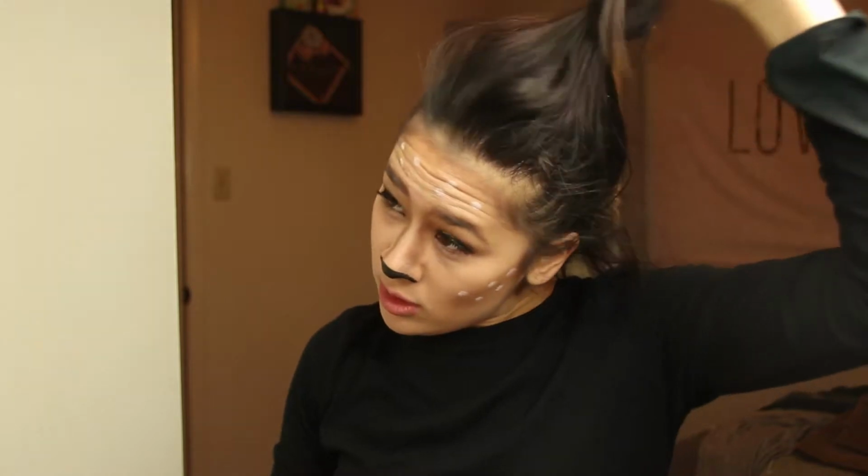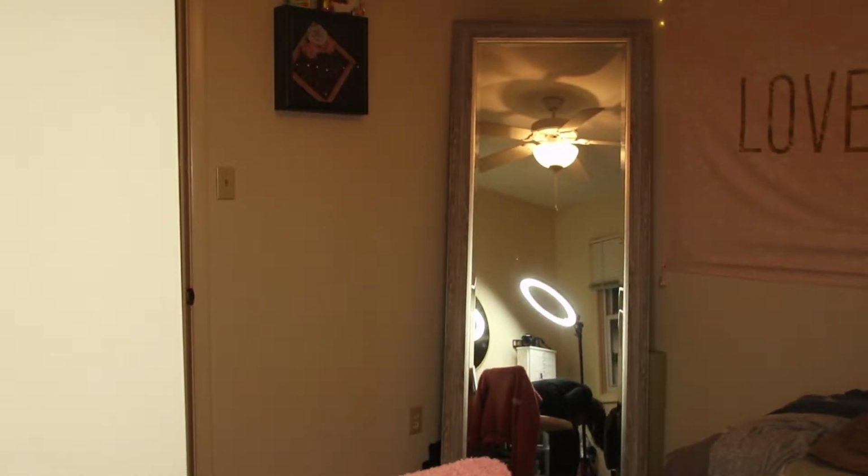Now for the hair. This one I'm gonna have to zoom out of though. I said zoom out. Okay. So this is like third day hair, I think. I'm gonna try and do buns. So first, I'm just gonna take some dry shampoo, even though it doesn't matter because my hair just looks the way it does.